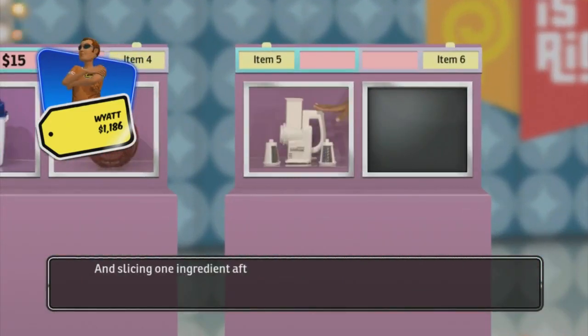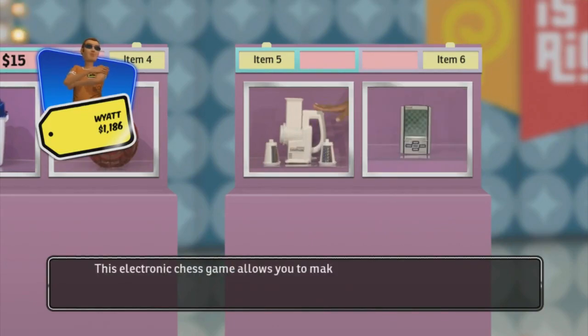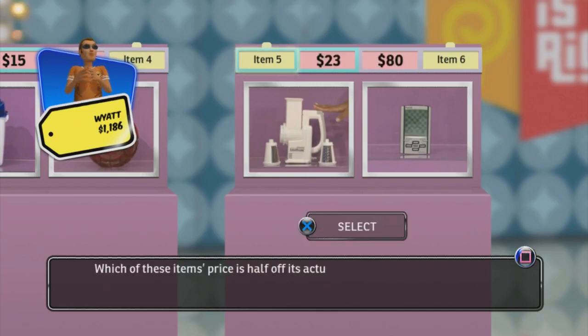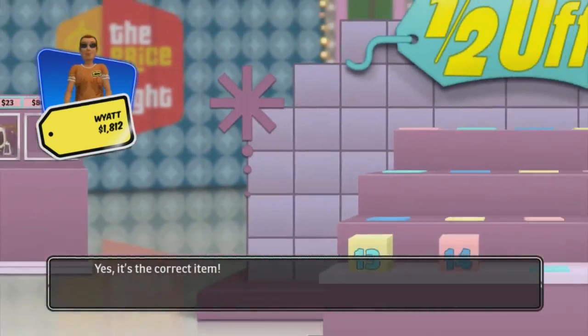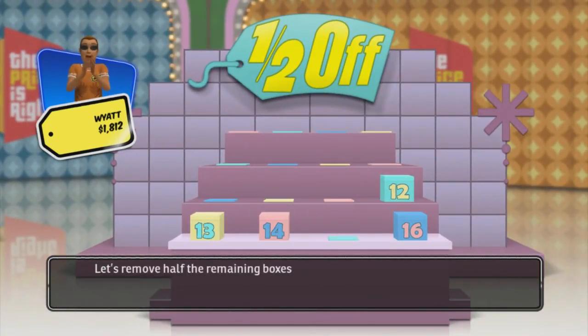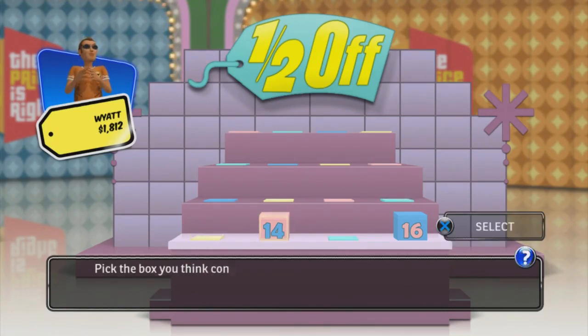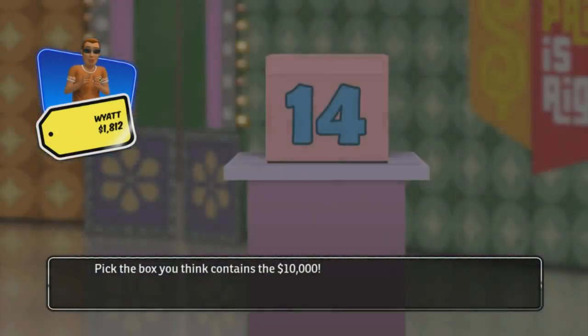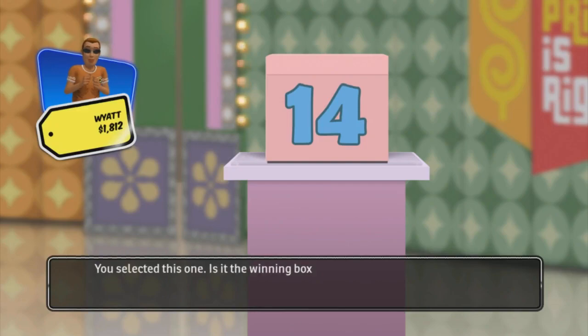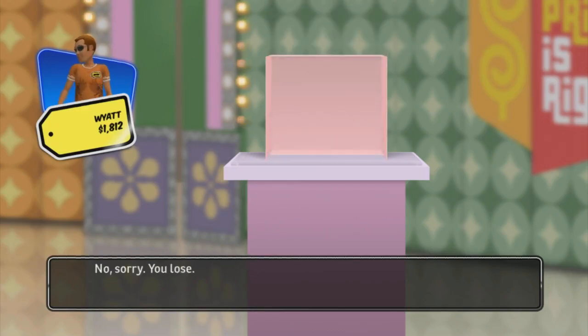And slicing one ingredient after another is easy with this salad slicer. This electronic chess game allows you to make moves with the stylus or your finger. Which of these items' price is half off its actual retail price? Let's see if it's the one. Yes, it's the correct item. Let's remove half of the remaining boxes. Pick the box you think contains the $10,000. You selected this one. Is it the winning box? No, sorry, you lose.